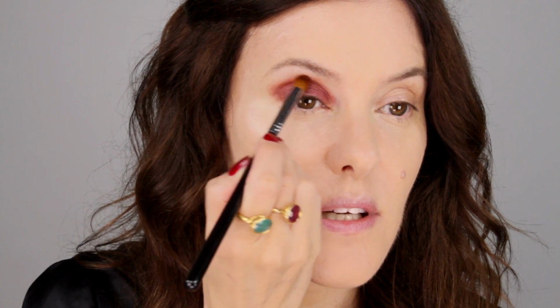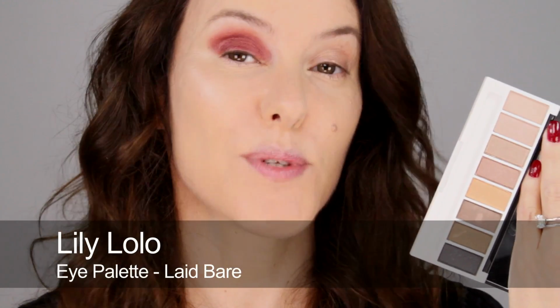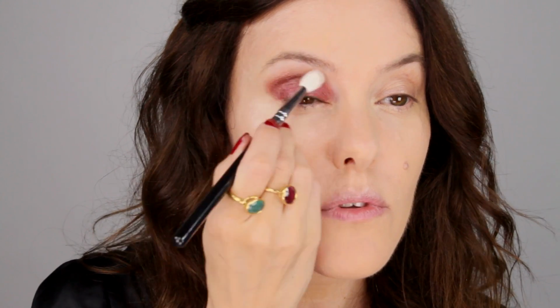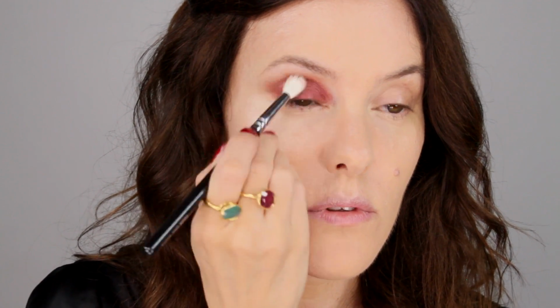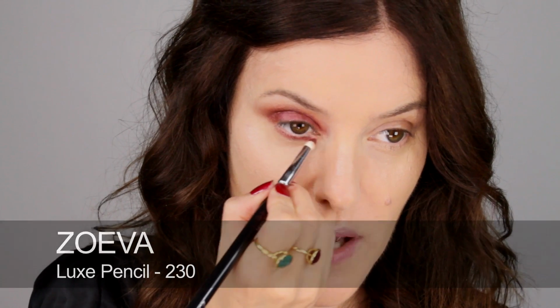It feels really lovely. And then I'm going to use this palette, which is a natural mineral brand called Lolo. I'm going to use, let me see, I think this shade here, just to soften up those edges. I'm going to go quite high up towards my eyebrow there, using a smaller brush, and just trace along the lower lash line. Such a good payoff for this.